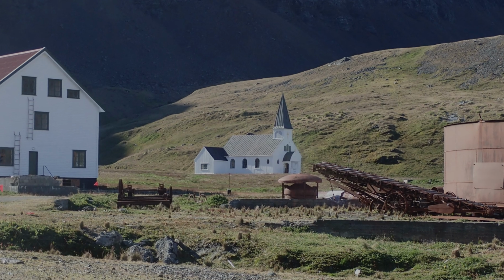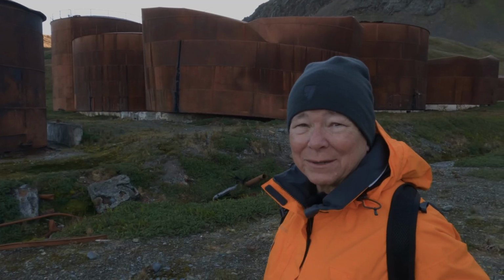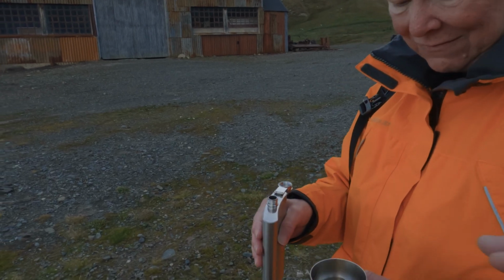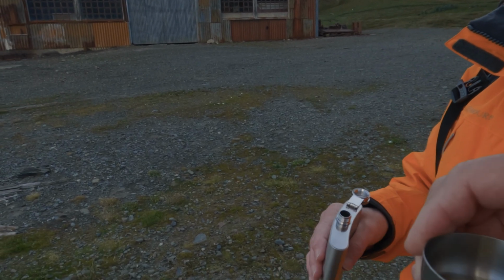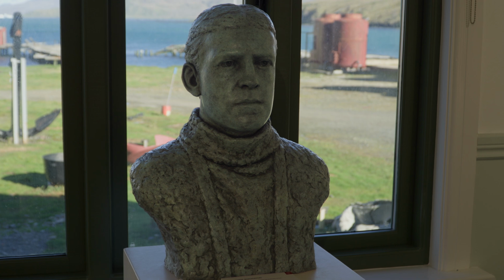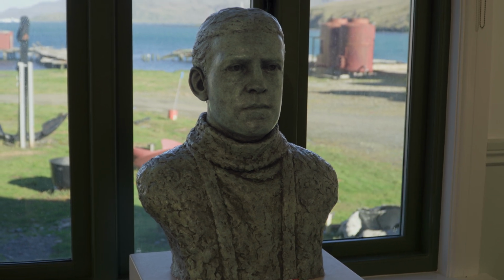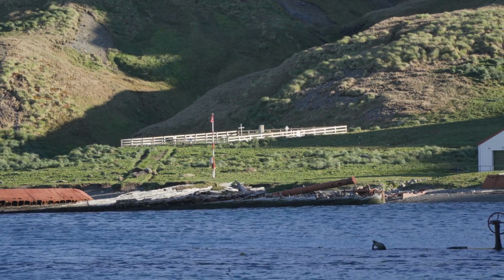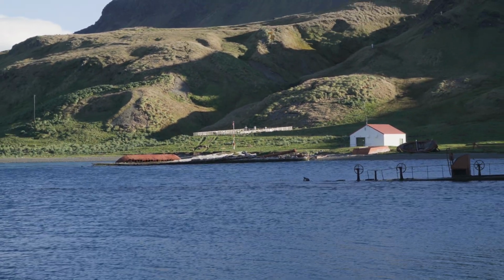We're glad we got ashore today. It was kind of dicey at first, pretty windy. We'll say goodbye to the boss and to Frank Wild. Hope to come back and visit again. Here, to the boss, Sir Ernest Shackleton. Buried right up there. This is where he died in 1922 aboard a ship named the Quest. We are here aboard a ship named the Quest.